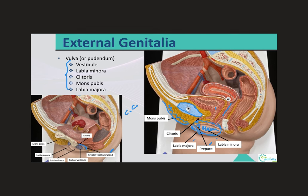Now, the outer margins of the labia majora are going to be covered with the same coarse hair that covers the mons pubis, but the inner surfaces are going to be relatively hairless. We are also going to find sebaceous glands and scattered apocrine sweat glands that will secrete onto the inner surface of the labia majora, and this will help to moisten and lubricate them, which is important for intercourse.